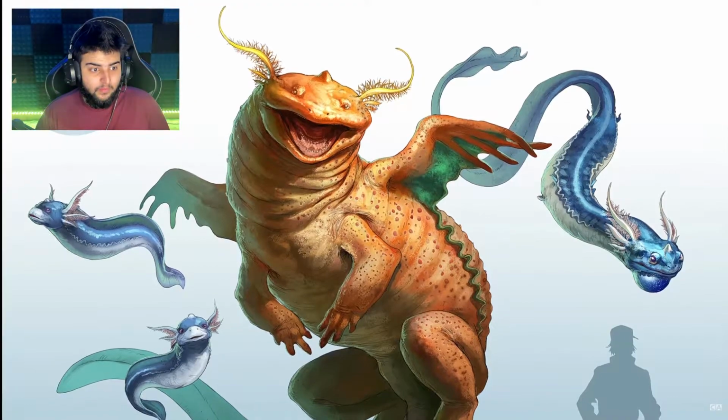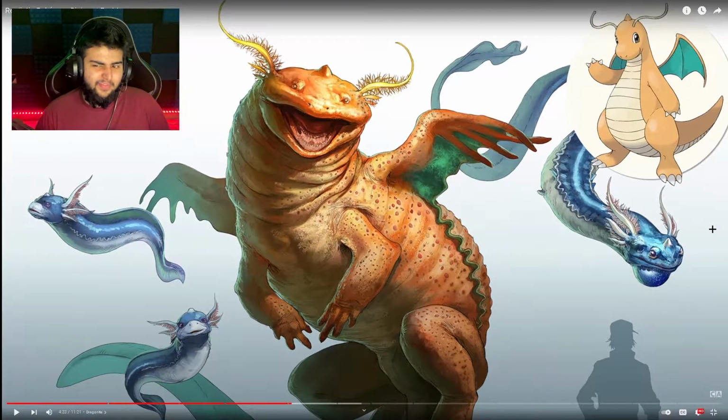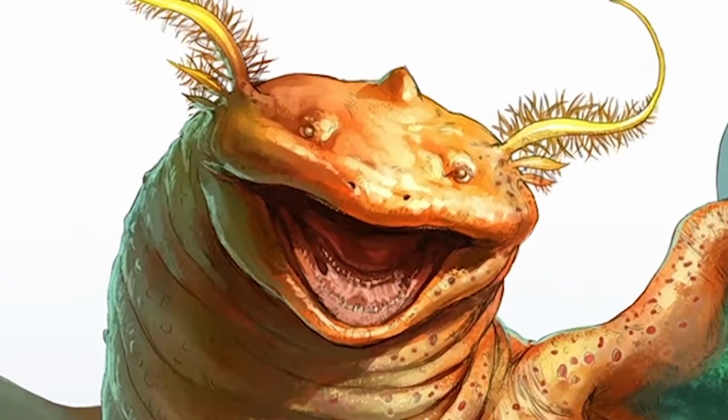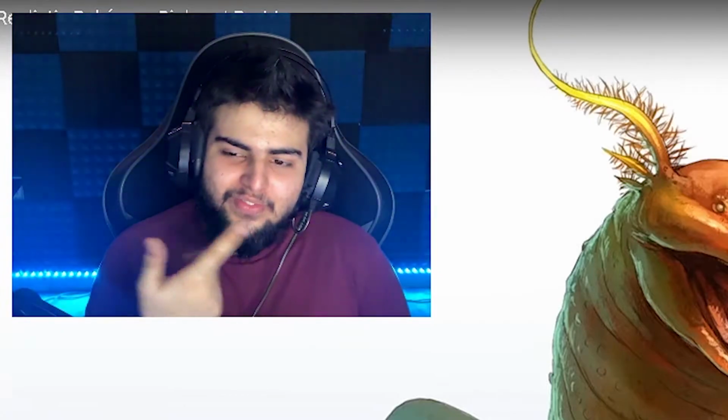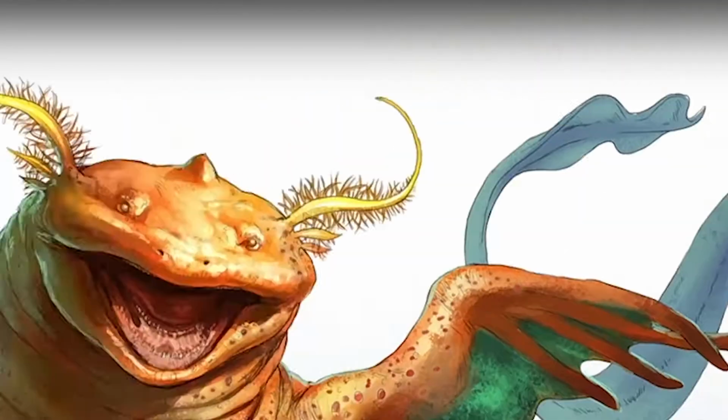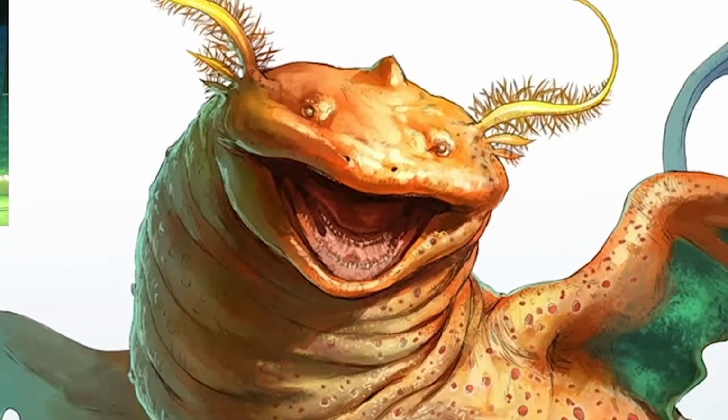Moving past starters, interestingly, Palmer... That Dragonite is ugly. Oh, guys. Compared to the one on the far right in the series, I will literally hug that Dragonite, give it like big hugs, but this one, get a bit closer. Get a little bit closer.